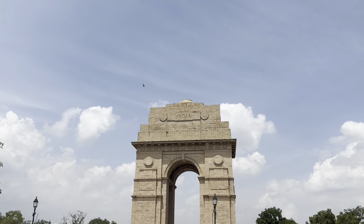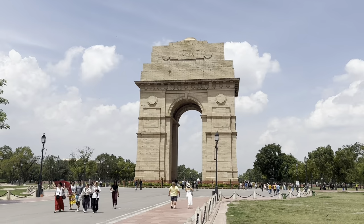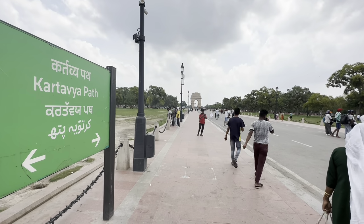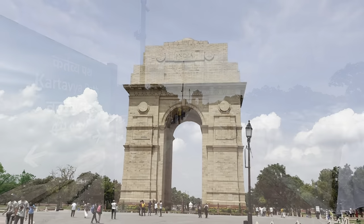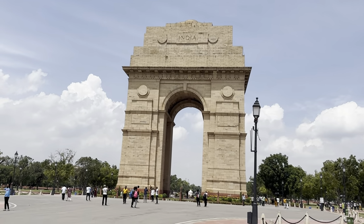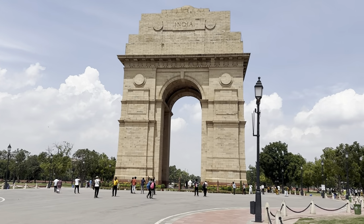Let's take a moment to admire the architectural beauty of India Gate. Its design, inspired by the Arc de Triomphe in Paris, features intricate carvings and a canopy called the Chhatri. The Chhatri adds a touch of elegance to this majestic structure.